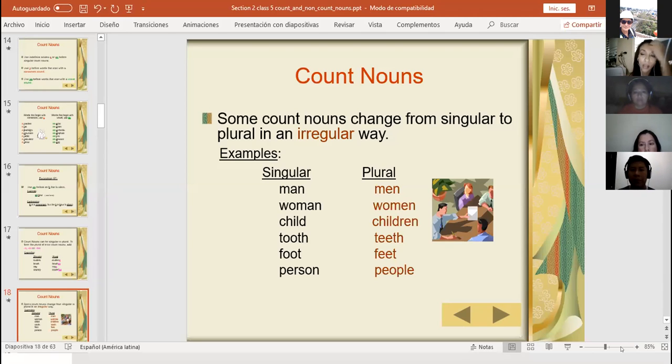Yes. But then again, if you have the plural of these count nouns, they can be counted. We have 10 men in class. There are 5 women in the yard. She has 2 children. Her teeth fell out. Many teeth. I have 2 feet. Of course, I have 2 feet. And then you say, there are 20 people in class. You can always add a number because they are count nouns. Okay, so far so good. You understand this? Do you have any questions?